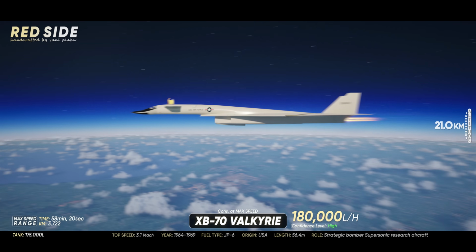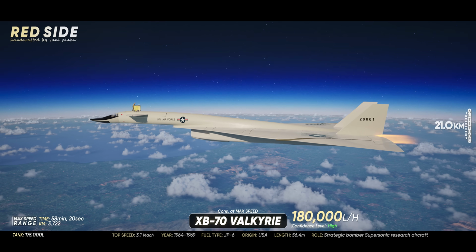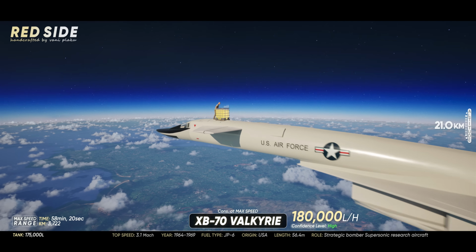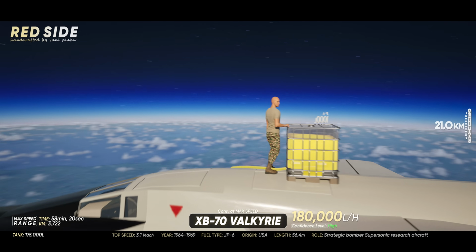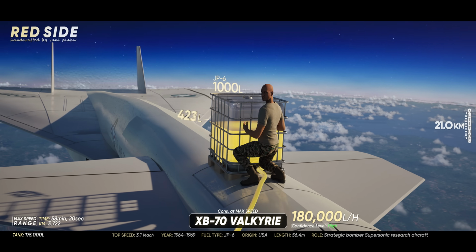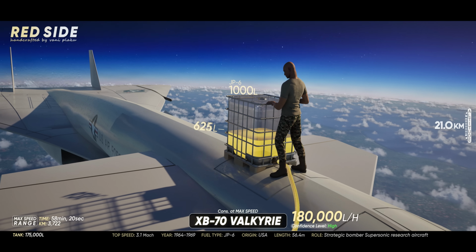The XB-70 Valkyrie was a prototype supersonic bomber. It featured a unique 6-engine configuration and advanced aerodynamic shaping that cruised around 21,000 meters and exceeded Mach 3.1. At this speed, it burns about 180,000 liters per hour, roughly 50 liters per second.